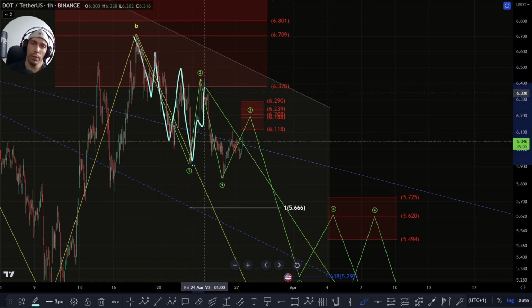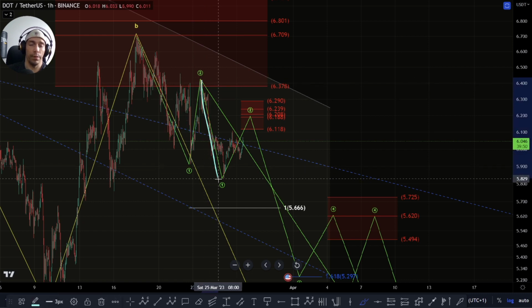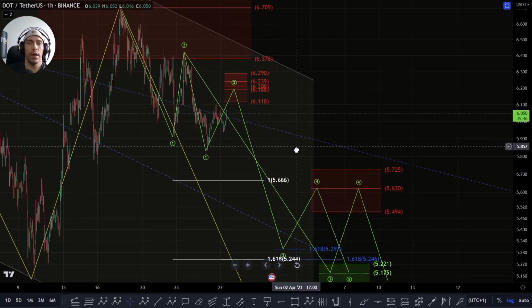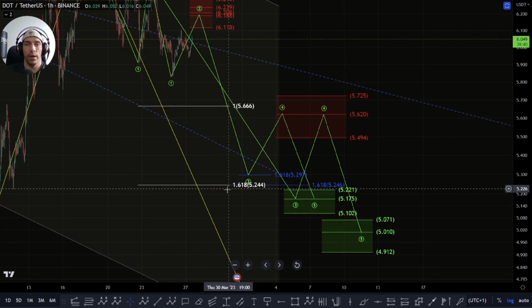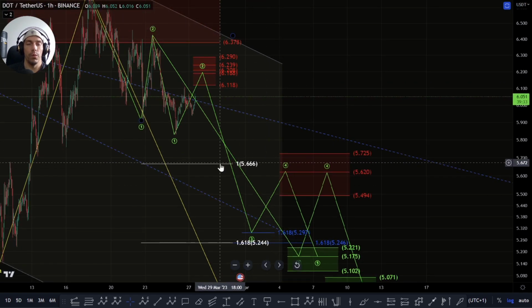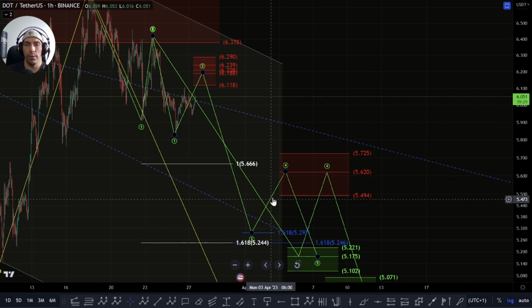This could then become a 2, and then we could be either looking to form another five-wave move here, which might not reach the impulsive area, and then that could just be an A, B, and a C. Or alternatively, if this breaks down past this level here of this 5244 region, basically we could actually have a bigger move here where this becomes a 1-2, this becomes a 1-2, and then we actually break down deeper.